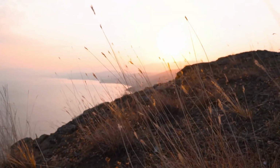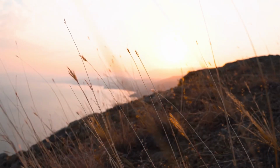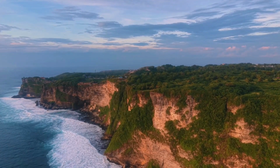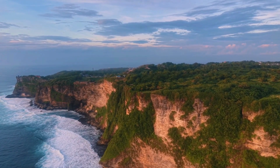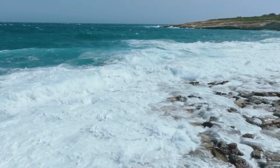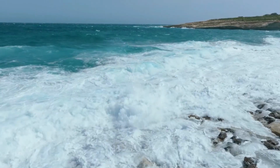A short trek through the grassy slopes leads us to Karang Boma, a hidden gem offering a more rugged, raw perspective. Standing here on this narrow rocky ledge, you truly feel like you've reached the very edge of the world. The sound of the surf below is a constant, powerful rhythm, a reminder of the untamed energy surrounding this island.